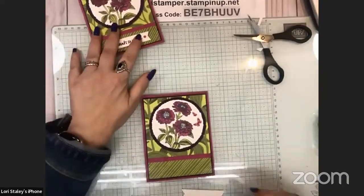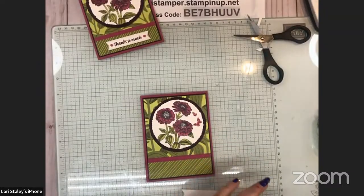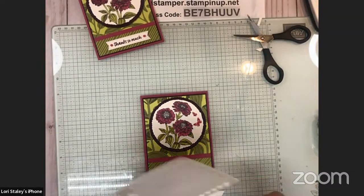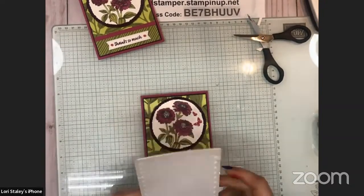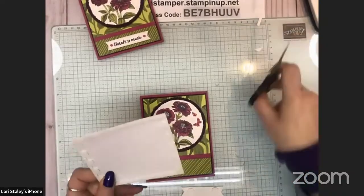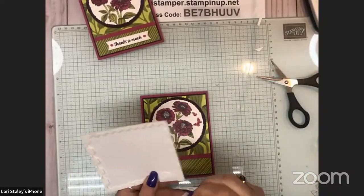And that is popped up. So I'm going to grab my dimensionals. We will use up our pieces.